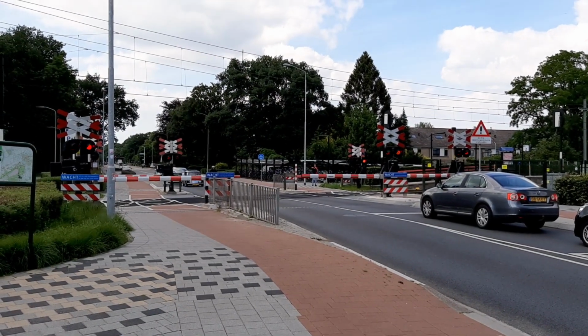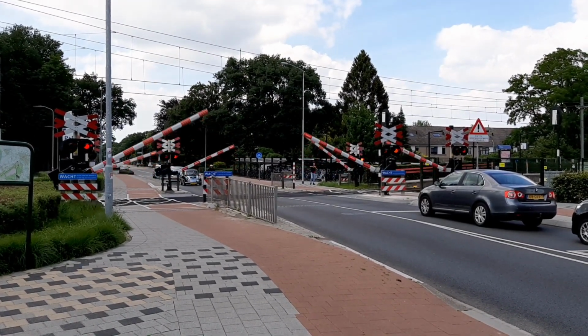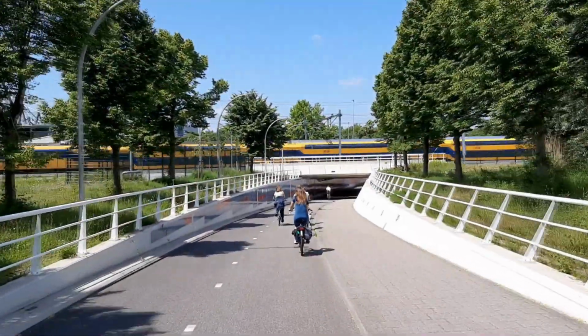In addition, there are injured people and train delays. That's why the level crossings are often replaced by tunnels and bridges.